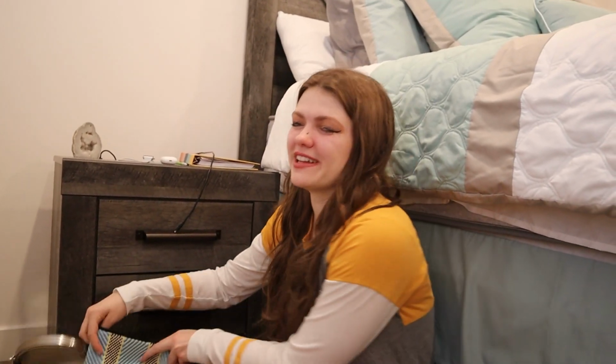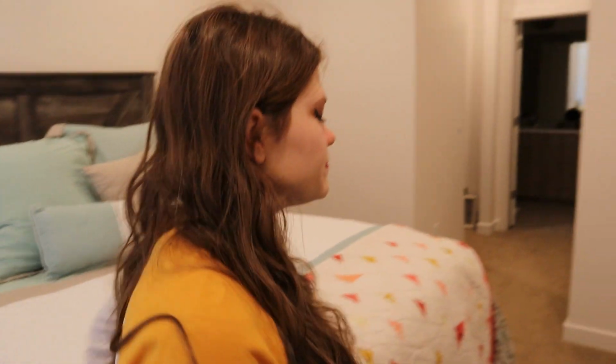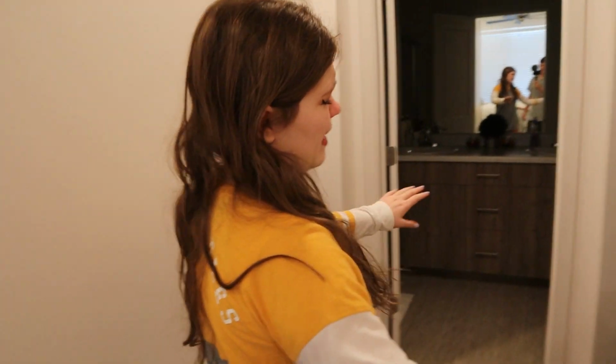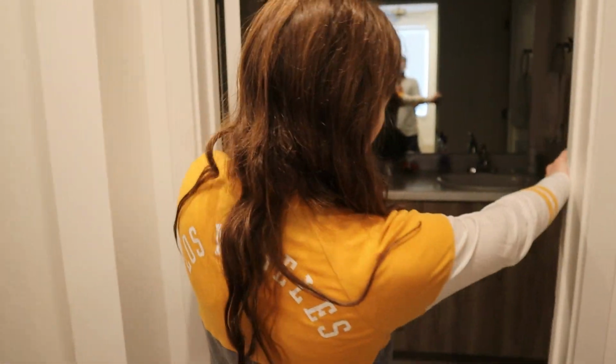Okay, I'll clean this up later. I don't really feel like cleaning it up right now. So let's go to the bathroom. I'm just gonna keep my eyes closed because everything is still wet and I think I'll get it on the blindfold if I put it on. So we're gonna go to the bathroom and do my hair, which I'm terrified for because I'm gonna be flat ironing my hair with my eyes closed, and I gotta be really good to not burn myself.